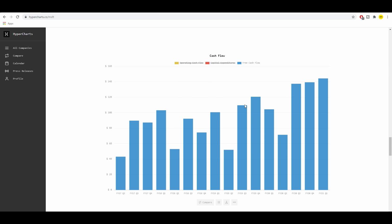Now, as you can see here, it looks a little choppy, but because we're looking at a quarter by quarter analysis, you can actually see that there are three bars of good, and then one bar of reduced free cash flow, and that pattern repeats. So this is nothing too much to worry about. It just indicates that there is some seasonality to Microsoft's free cash flow.